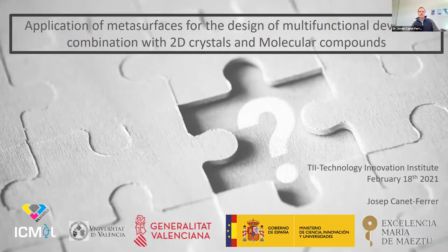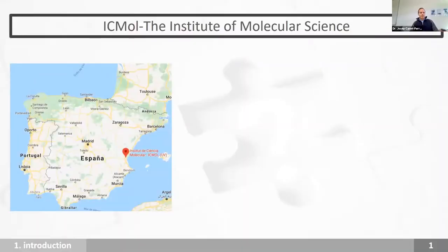Thank you also to the organization for giving me the opportunity to be here today and show you a bit of the kind of research we are doing here at the University of Valencia. Basically, what I'm going to try to explain today is how we can improve the functionality of metasurfaces by combining them with other compounds. But first, let me explain the place we are working.